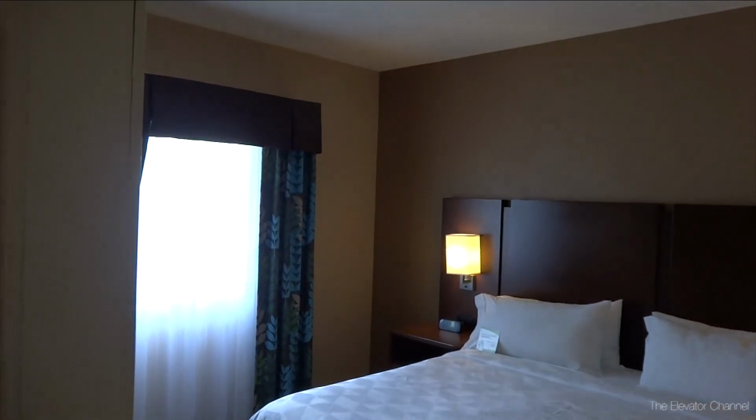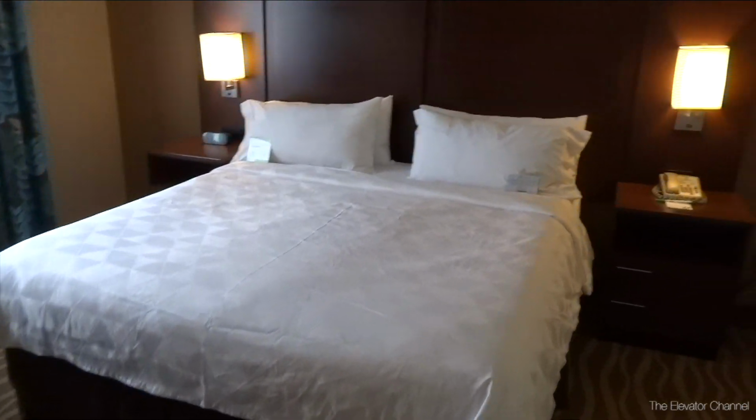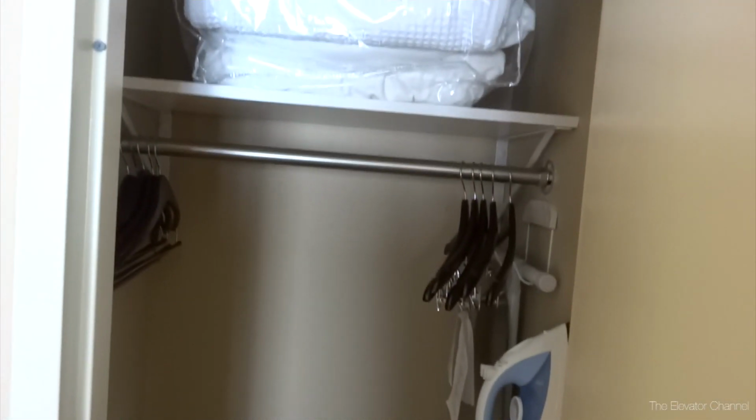Got the bedroom area in here, which again has the same nice linens. This room actually features a central heating and cooling system, which seems to be working quite nicely. You have a closet here with a fair amount of space, plenty of hangers.